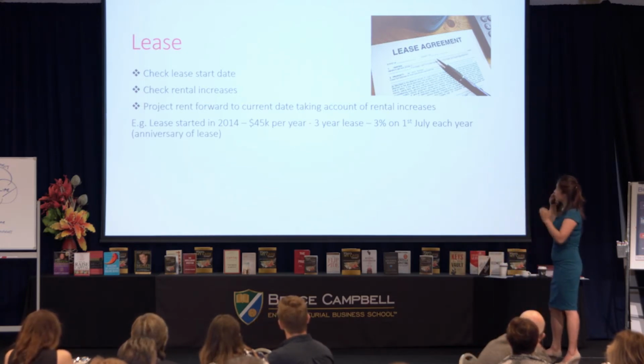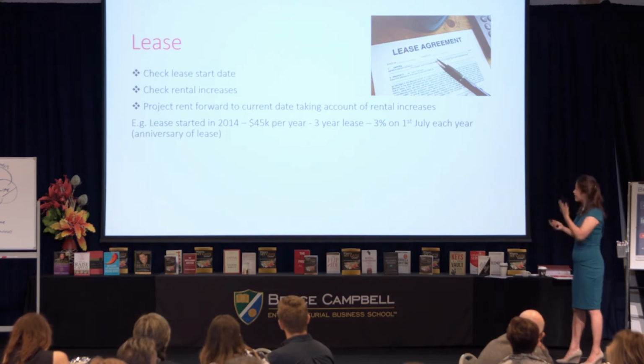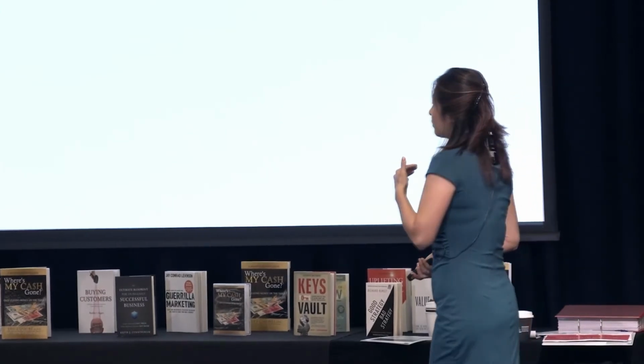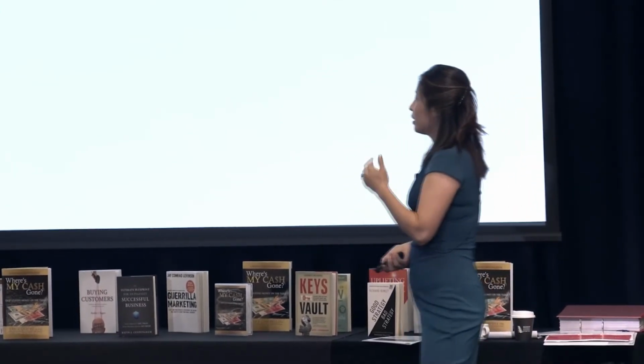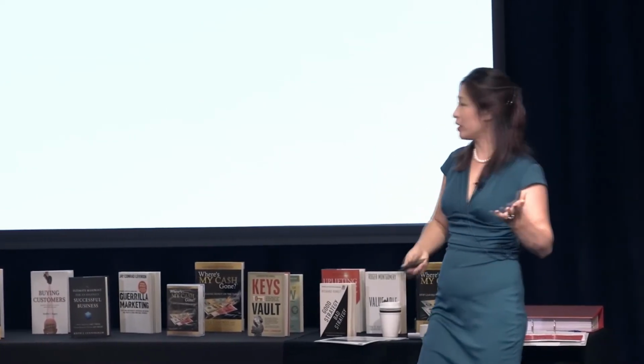So if your lease started in 2014 and it's $45,000 a year for 3 years with a 3% increase on the 1st of July each year, which is stated by the start date of the lease, then you need to project that forward. So times 1.03 for the 3rd year. So this way you can confirm that rent with the agent.